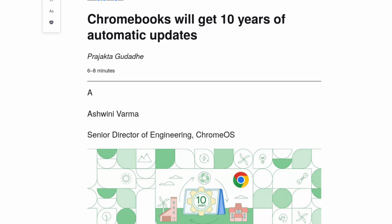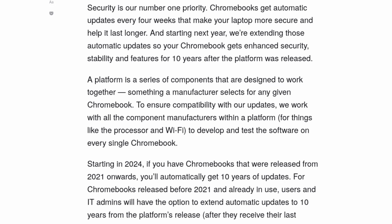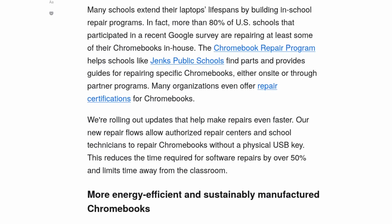Alright, 10 years of automatic updates. Security. We could all use security. Starting in 2024, if you have a Chromebook that was released from 2021 onwards, you would automatically get 10 years of updates, security, and feature updates. Now keep in mind, this is up to Google. They could extend this past 10 years, but 10 years, I think it's pretty fair for machines that start at $200 or less.